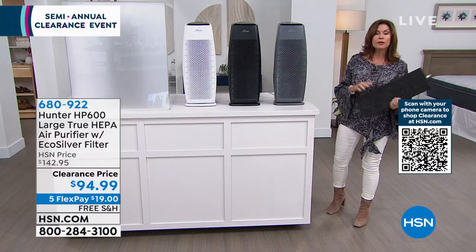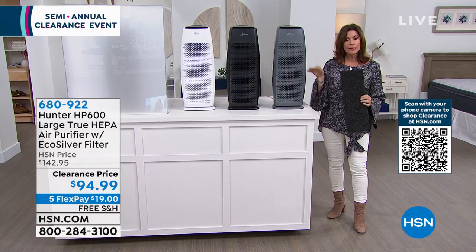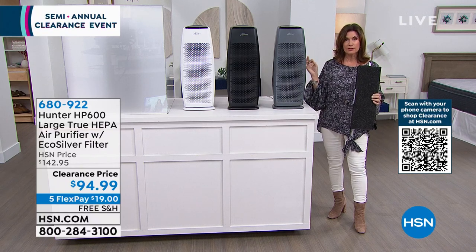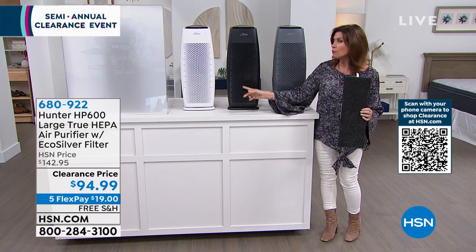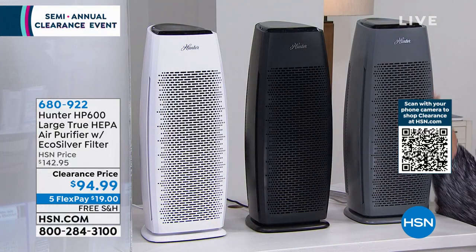Clearance priced at $94.99. As soon as you order this, you'll not only get free shipping and handling on this, but everything else that you order today from clearance is going to be on free shipping and handling as well. If you want it in the black in the middle, I have 75 left. The white, I have just over 600. And the gray, we have the best quantity in.